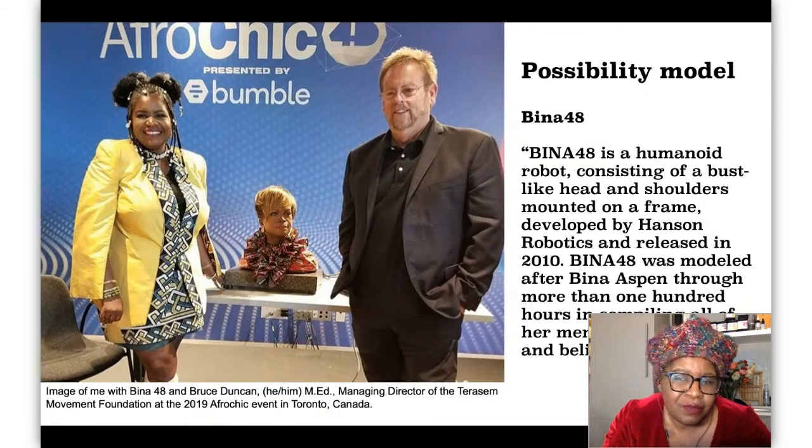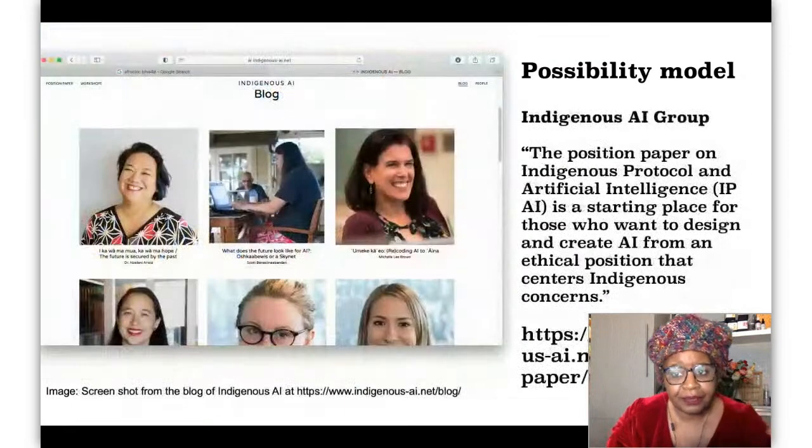And so the one possibility model is thinking about how we can build in different consciousnesses behind the types of technology that doesn't reflect the fears and concerns of, again, a capitalist white supremacist system that has been harmful to diverse communities.